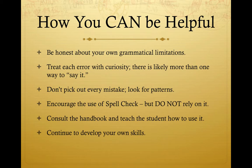How can you be helpful? Be honest about your own grammatical limitations. Treat each error with curiosity. There is likely more than one way to say it. Don't pick out every mistake, look for patterns. Encourage the use of spell check, but do not rely on it. It's not always correct. Consult the handbook and teach students how to use it. Continue to develop your own skills. As tutors, you should constantly be testing your own grammar and your own ways of explaining things and looking things up so that you can familiarize yourself with the resources we have and help students find them themselves.